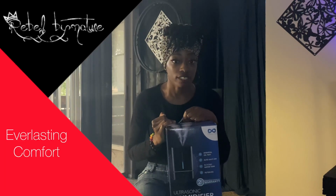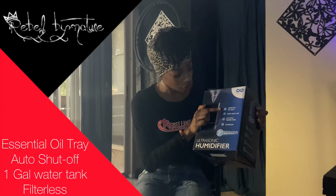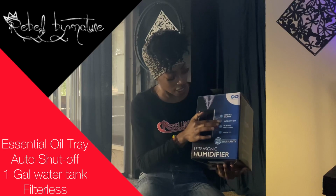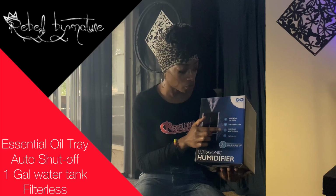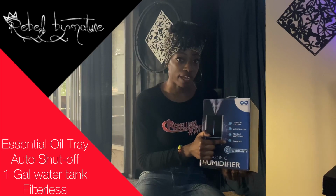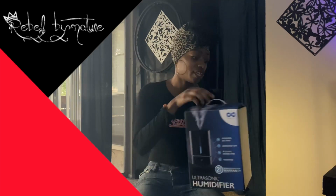Everlasting Comfort is a company basically dedicated to improving the quality and the comfort of your life. They sent me this humidifier here in the mail. It has an essential oil tray and shuts off automatically after a certain amount of time. It can hold up to 1 gallon of water, and it is filterless, so you don't have to worry about changing filters and buying them. Every one of the humidifiers comes with a 2-year warranty as well.